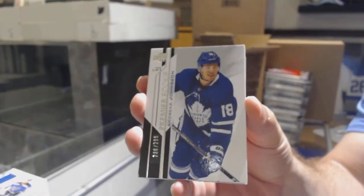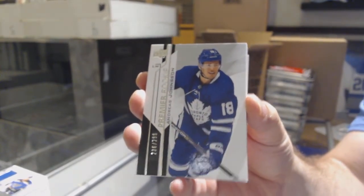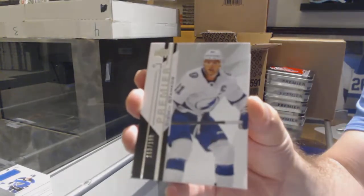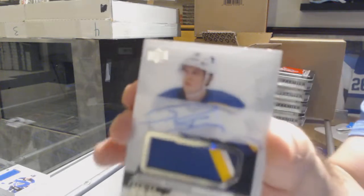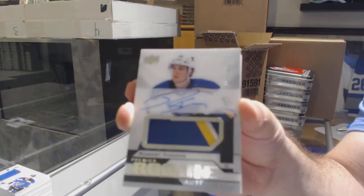For the Maple Leafs, Andreas Johnsson. Rookie. So how Upper Deck managed to get him to sign cards, I don't know. For the Tampa Bay Lightning, number 199, Steven Stamkos. Yep, he is. For the Blues, to 249, Robert Thomas. Rookie patch auto.